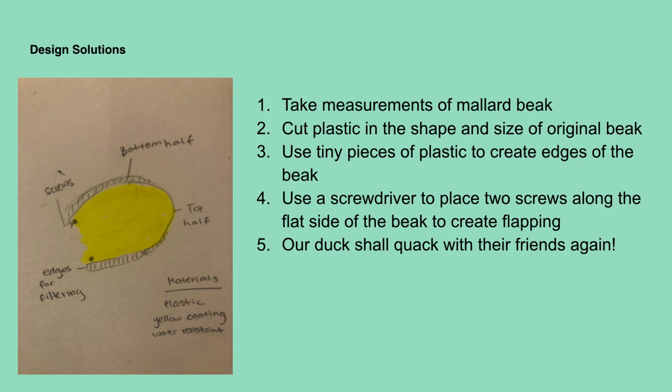I added the little edges of plastic for filtering, and then put little screws at the top, at the flat part, so that it can move up and down. And then I colored in the beak yellow because the mallard's beak was yellow.